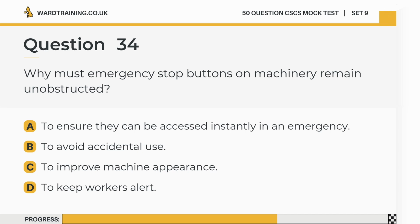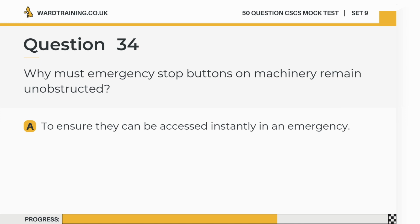The correct answer is A. To ensure they can be accessed instantly in an emergency.